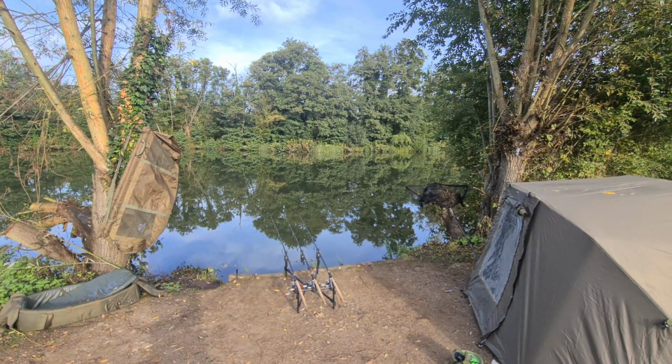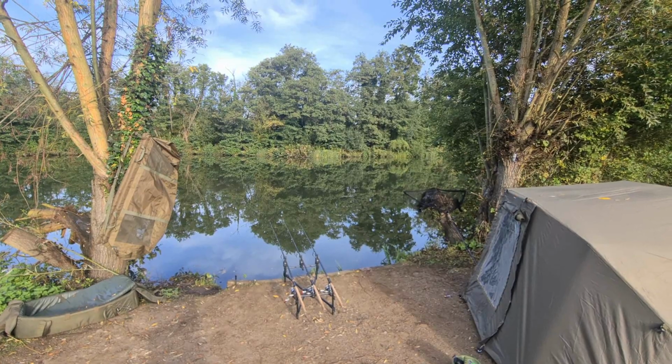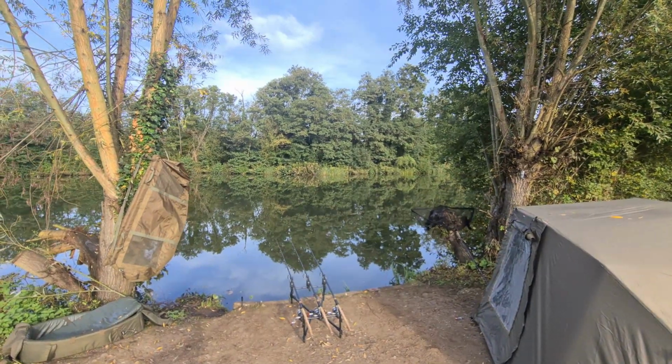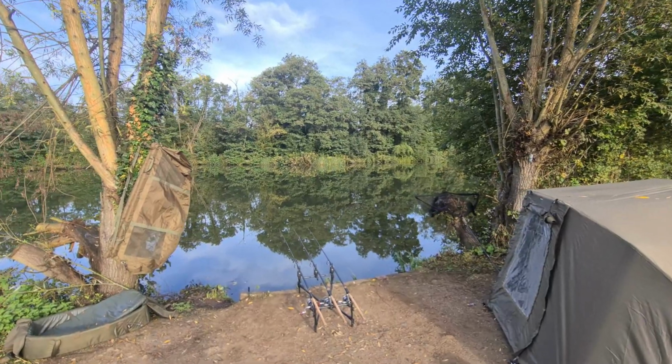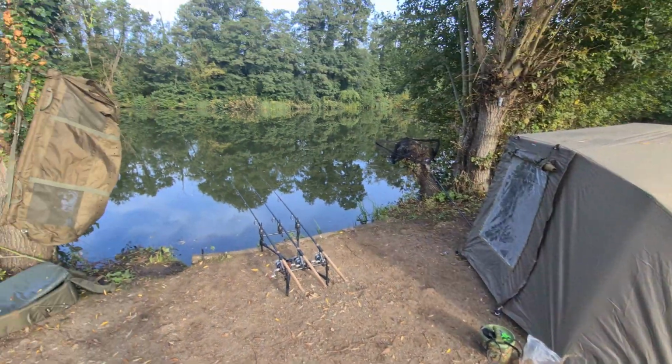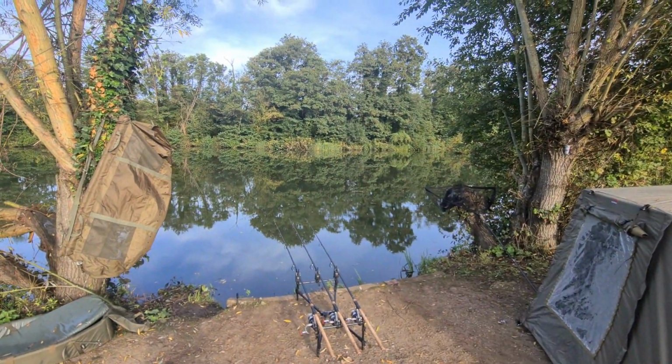Now unfortunately Dan's bait boat has packed in, so we're not using that. We're having to cast, which is not a problem. It's not that far, we can both hit the back bank, we're both pretty good casters. It's just getting the bait out there when we've only got one crappy catapult, which is down there. But all 3 rods are out there and fishing.